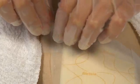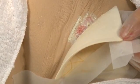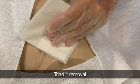To remove, carefully unsecure the secondary dressing and, if necessary, remove the impregnated gauze dressing. Spray the wound and peri-wound area with C-Cleanse Wound Cleanser. Gently wipe the Triad off with a clean piece of gauze. Repeat this process if necessary.